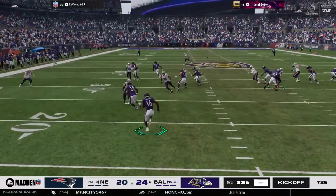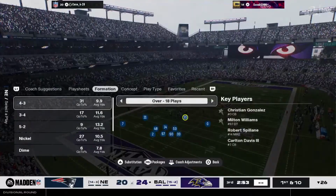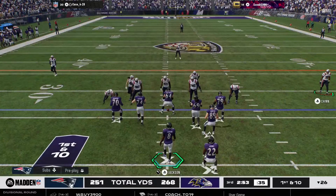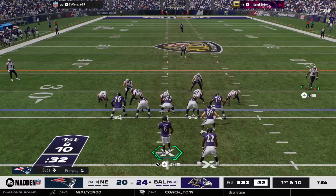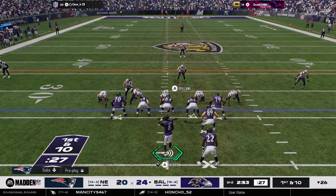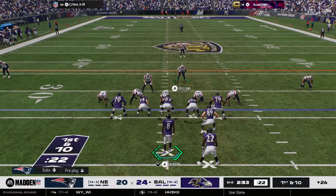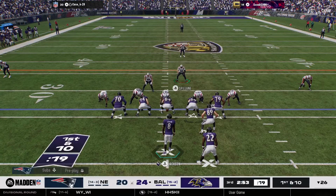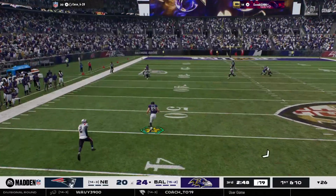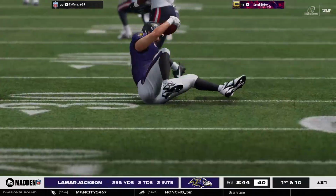Hardman with a return. Coverage team gets him down at the 26-yard line. The Ravens take over first and 10. Baltimore offense to the line now. First and 10. Shotgun snap to Jackson. The left side caught by Andrews. And he gets this down near the 30.